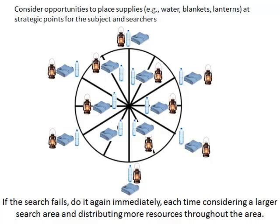If the search fails, the teams should reassemble and do it again, perhaps using a longer radius distance, hopefully using more searchers, hopefully carrying with them sources such as water, blankets, and lighting, and being mindful of spacing these resources out throughout the search area for the person who is lost and or search members who may need it.